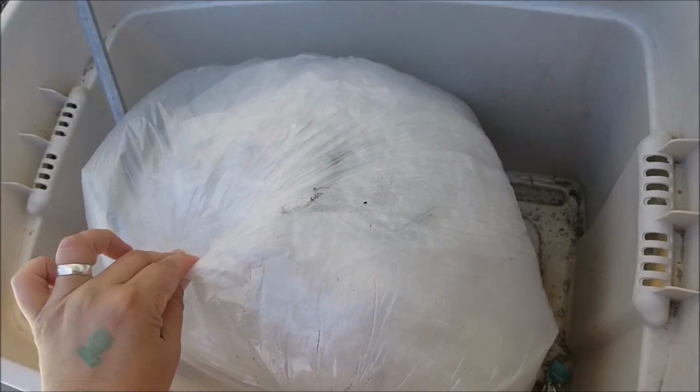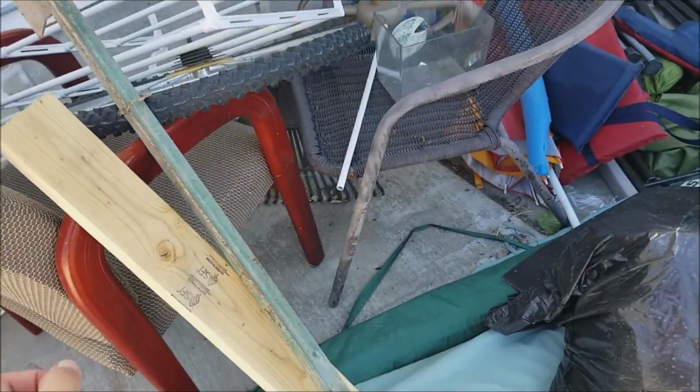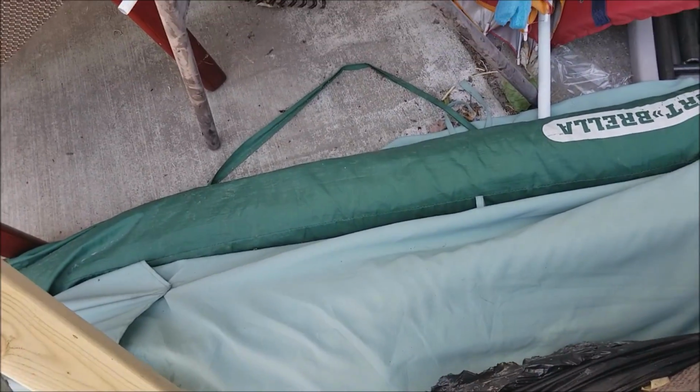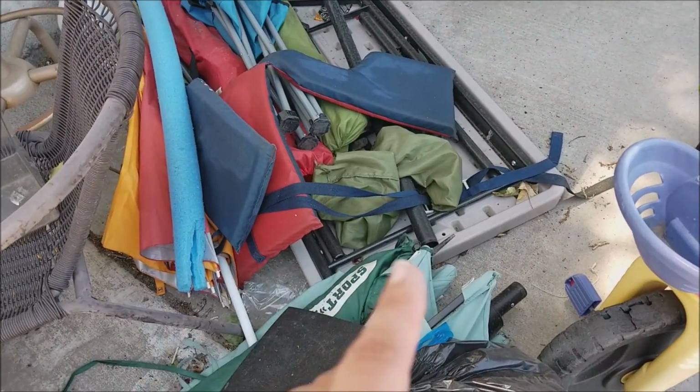And there was the huge bag of bubble wrap. So cool. And then there were the chairs and these umbrellas, these huge outdoor umbrellas. So we need to test those out. Check back for that on Friday. We will test those. And there was that table that just needs a minor repair.